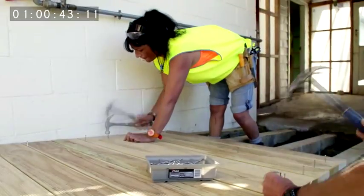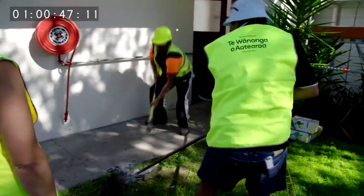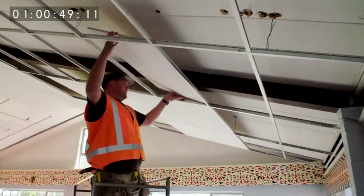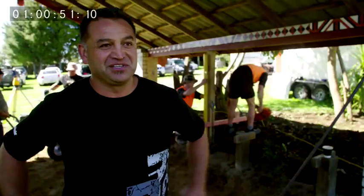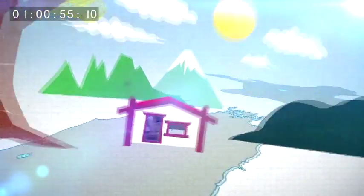Coming up, we take on a first ever DIY challenge and push this whānau to their renovation limits. We've still got metal to do, still got boxing to do, so yeah, she's a bit of a panic at the minute.